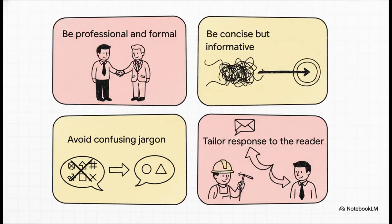You know, the rules here are pretty straightforward, but they make all the difference. Keep it professional. Be quick, but don't leave anything out. Steer clear of jargon unless you're 100% sure they know what you're talking about. And tailor your message. I mean, you'd explain something to a marketer way differently than you would to an engineer, right? It's all about knowing who you're talking to.